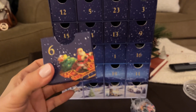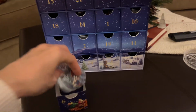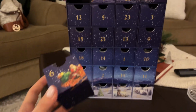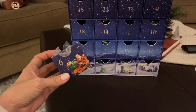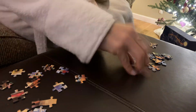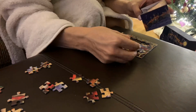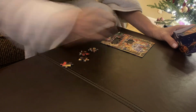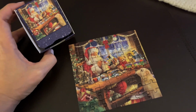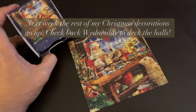And I'm probably gonna go ahead and put a puzzle or two together now, just for the fun of doing it. And then I will set this aside until December 1st and start working through them one day at a time. So let me get one together and I'll show you what it looks like. So cute. And it didn't take long at all to put together, maybe 10 minutes. So a nice little fun thing to do every evening throughout December.